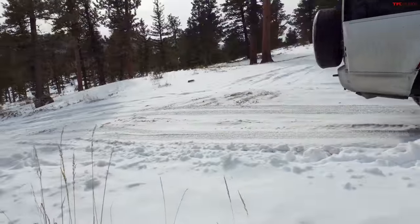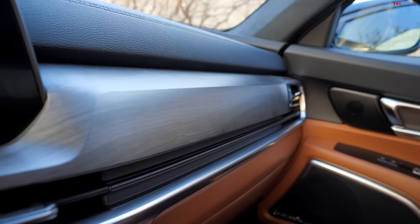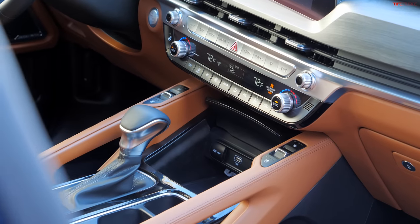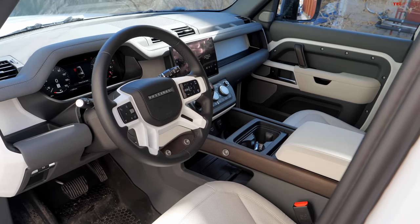So, the Audi was $82,000, the Defender is $92,000. How much is yours? This Telluride is $55,000, and from looking at it in here, you would have no idea. We've got this beautiful brown leather with this fantastic dark wood across the dash. All the buttons feel amazing, and even the points that you wouldn't expect to feel good have a really high quality feeling to them in this Telluride. The interior on that Telluride is as good as the interior on this $92,000 Defender or that $82,000 Audi.